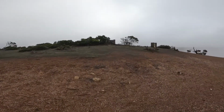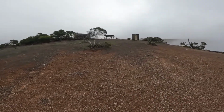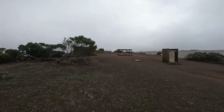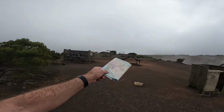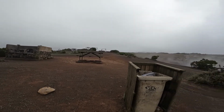It's almost like a park of some sort. There are picnic benches, barbecue areas. There's even a swing park. Let me show you the swing park. It's just up here. It's a bit run down, but you can see the climbing frames and swings and whatnot. I reckon in the summertime this must be bustling with locals and tourists.